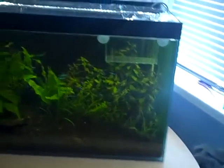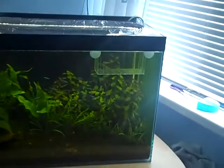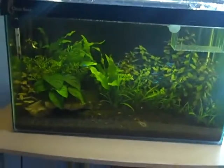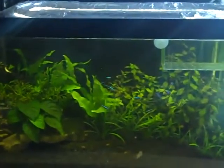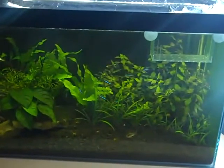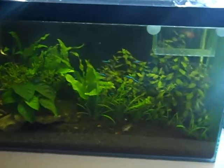Feed them flake foods, get them a decent sized tank, get them a good filter, a heater if necessary, only for tropical fish, and a substrate. Plants aren't necessary, but it's good to have plants because they also recycle bad stuff that comes from fish poo. To be more specific, they recycle nitrates, which are bad for your fish in large amounts. So it's worth having a few plants there.